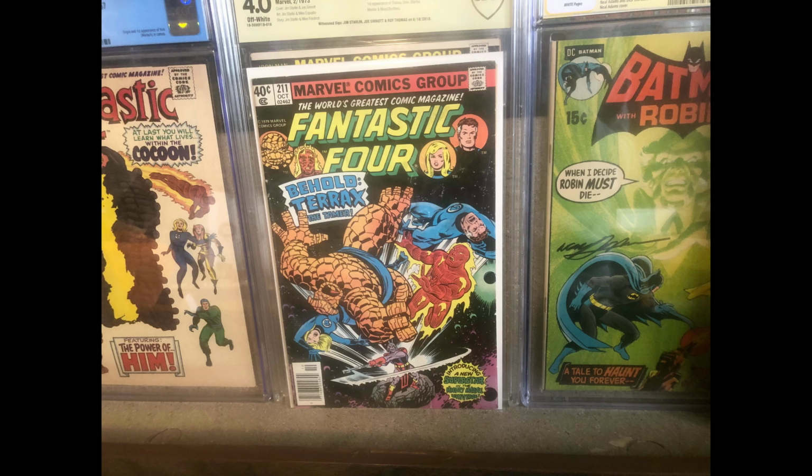Fantastic Four 211 is first appearance of Terrax the Tamer, and he's one of the many Galactus heralds, but he's one of the better ones. You know, we saw earlier this past year, Nova, Frankie Ray, that is, the other herald of Galactus, kind of blew up for a little while. She came back down. It's probably like a $10, $20 book again.